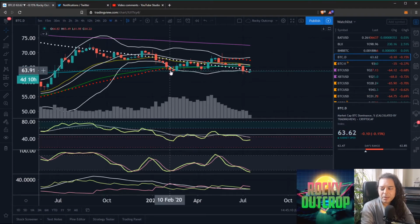Now, does this necessarily bode well for the overall industry? No, not really. You can't really take pricing data clearly from this. As you can see, we had this rise in the Bitcoin dominance from this period of, let's call it, the 17th of February up to the 16th of March.